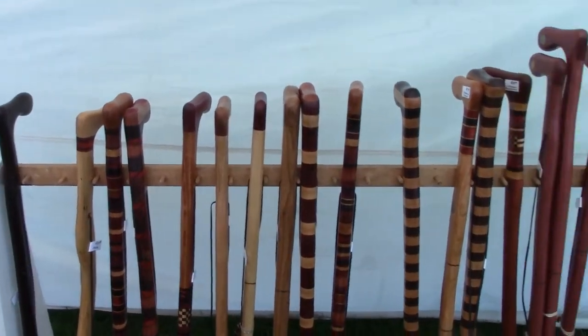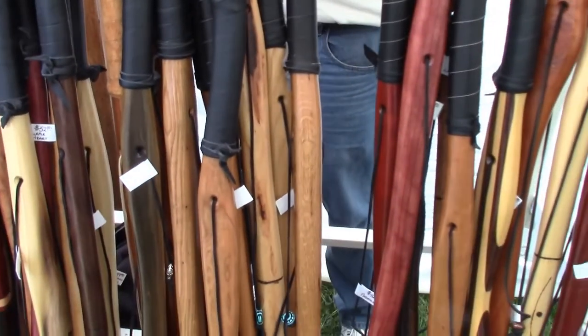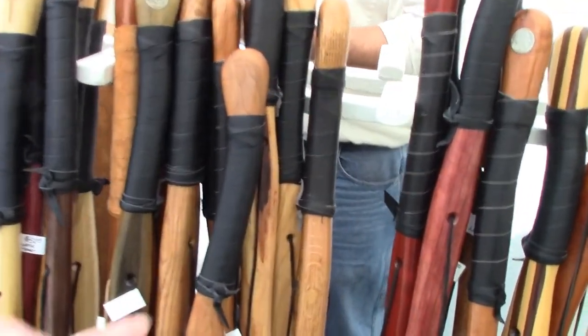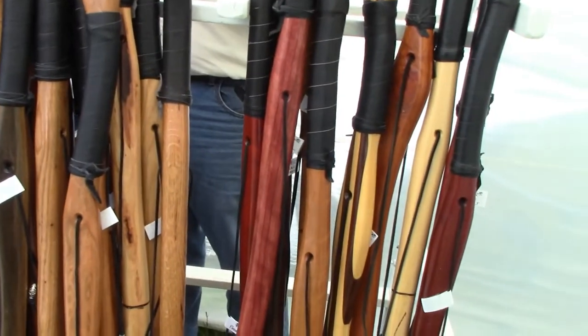This one here, this guy makes handmade canes and walking sticks. Look at that. That's awesome. Some nice walking sticks. He maybe puts the leather on there. Look at that. I like that.